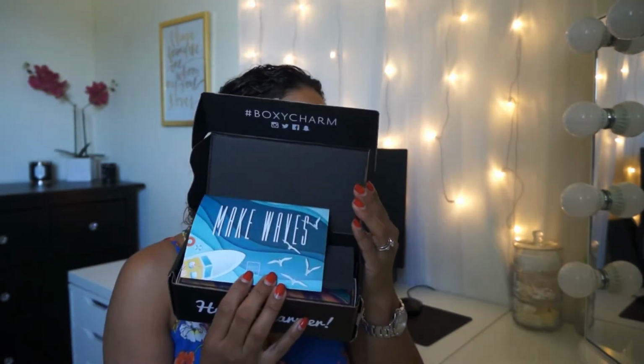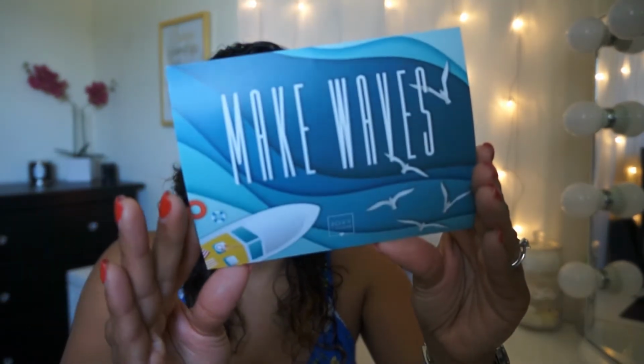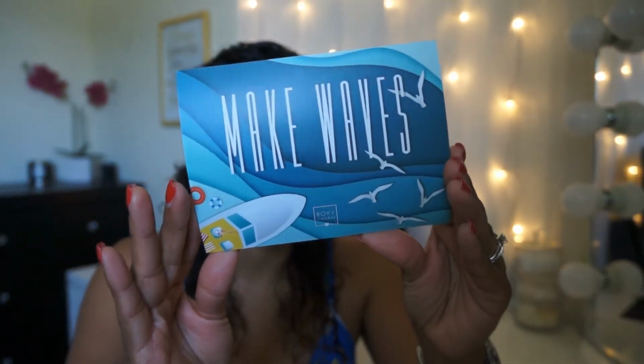As always, the first thing that we're going to see in the box is the little card that tells us what the theme is for the month, the products that are inside, what they do, and what they retail for. For this month, it is called Make Waves, as we're getting into the summer months. Very exciting. It's the perfect weather for it right now here in Florida, so definitely taking advantage of all of the sun. And the first product that I do want to talk about is this one.